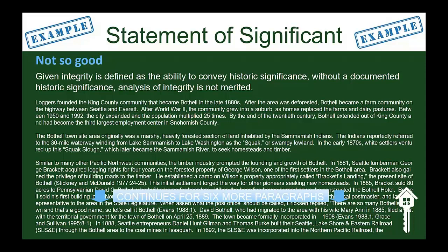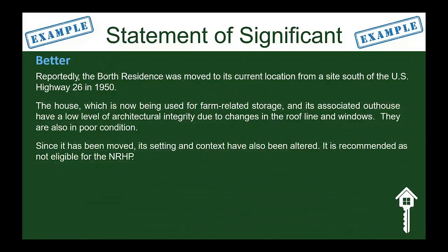Because when you think about it, as Holly is reviewing these, we're opening up each individual one, and when you've got 6 paragraphs of stuff that doesn't relate specifically to that resource or that's all cut and paste, it takes a long time to evaluate what is the real history of that resource. So don't send us those long cut and paste jobs.